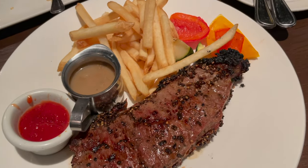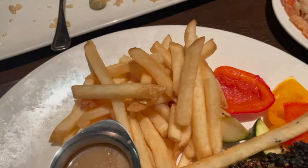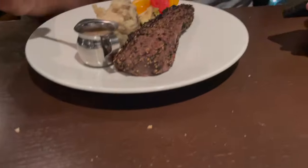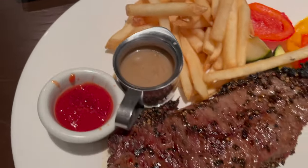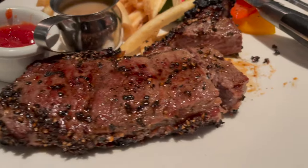Here's our main course. At Keg, we always end up ordering peppercorn New York steak, our absolute favorite. So this is crusted steak and I got French fries as the sides and my hubs got the same with mashed potatoes. I love the heat from the peppercorns. So if you haven't tried this at Keg, please try this. You're gonna love it.